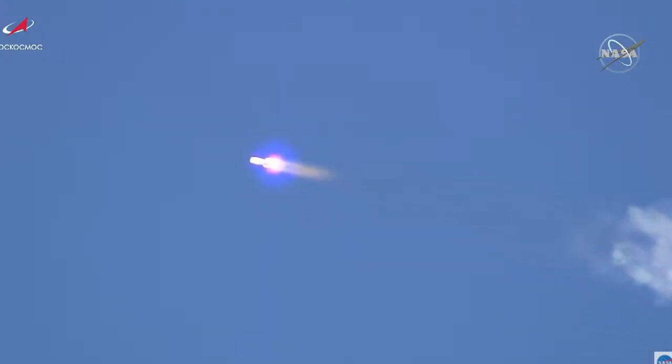Now going through the period of maximum dynamic pressure on the Proton-M. Good vehicle performance reported from the blockhouse in Baikonur. One minute, 30 seconds into the flight. One minute, 45 seconds into the flight. About 20 seconds left for first stage performance.